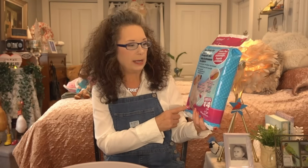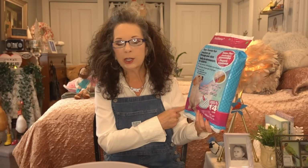Okay, so the next thing that I want to show you is something that I haul all the time. I cannot be without these. And they are the Pet Store Puppy Training Pads, $3.50 for 14 of them. This is a deal that I'm going to take all day long because they are more expensive at the pet store, and I use these to line the bird cages. So I use one on top each time I clean the cage and one on the bottom. And I also have another cage in the dining room so that they can come and look out the window and they can have a bite to eat while they're looking out the window.